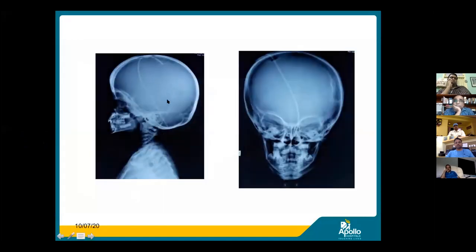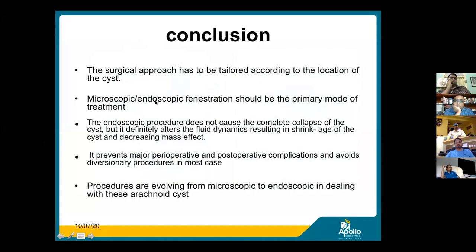This is how the catheter is in turn connected to a shunt actually. So the cyst has been taken care of. The catheter is draining the cyst through the aqueduct and it's connected to a normal ventriculoperitoneal shunt actually. So both things are taken care of. So different areas of cysts are there. The aim is, as I told you, where to enter and where to communicate.